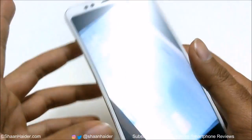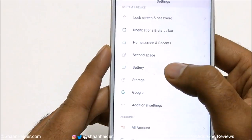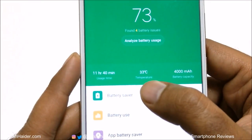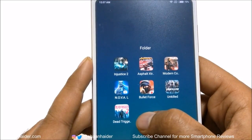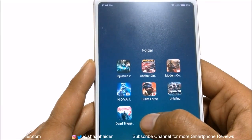Now if you go to the battery settings, here you can have a look on the device temperature. It's 33 degrees C right now. So now let's play a few more games and we will see how much it's going to affect the temperature of the device, how hot it's going to be. So now let's play Injustice 2.